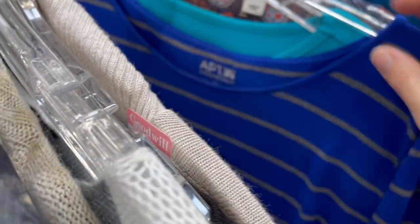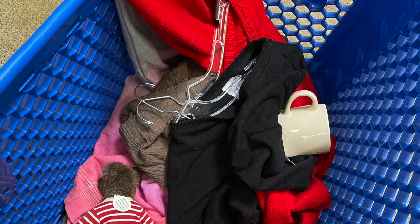All right. So that's pretty much it for this portion. There's my cart. It's pretty small. Okay, welcome back.